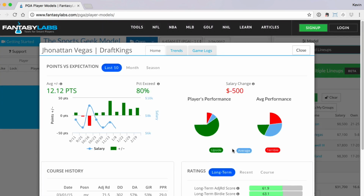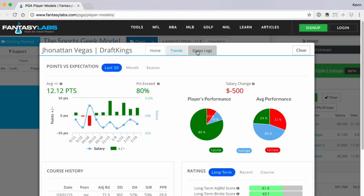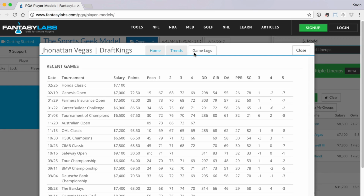Next up, Jonathan Vegas, 7,100. He's played at this tournament 4 times. One pretty solid finish, finishing 12th in 2014. Made the cut 3 out of the 4 times. Did miss the cut in his last time here in 2015. But he's playing a lot better golf more recently. He won in Canada this past summer.